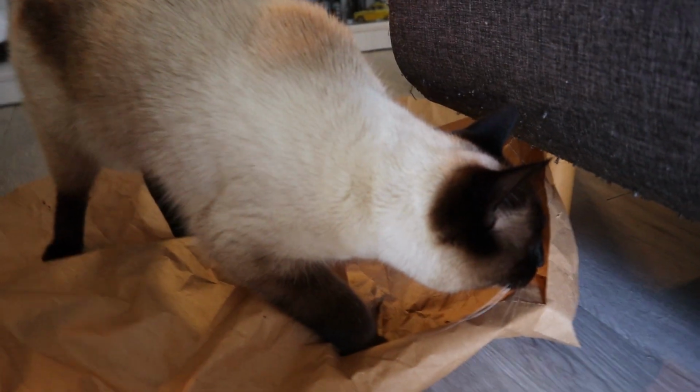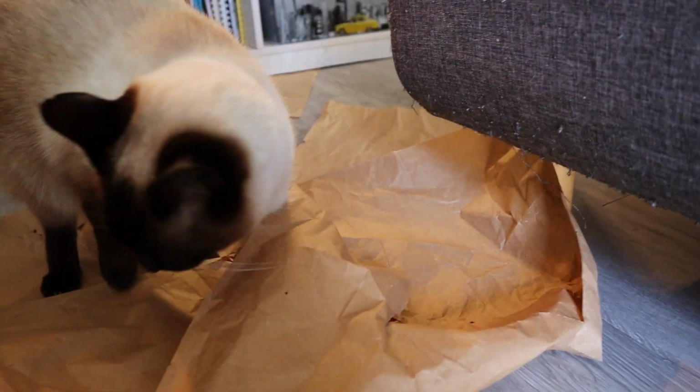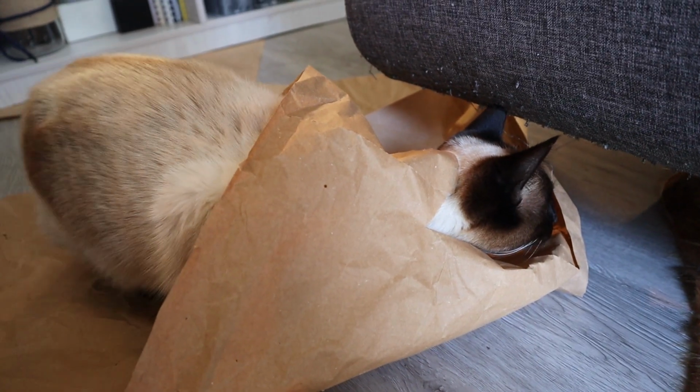So the paper that comes in these deliveries is even more of an amazing toy than the boxes themselves. We have rolls of it lying around. The house looks like a maze, but the cats just love it. We sprinkle a bit of catnip in and they go nuts in the stuff.